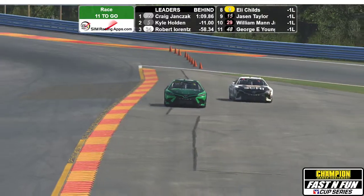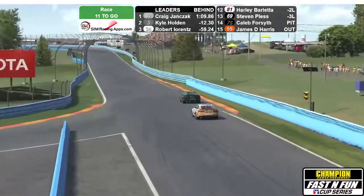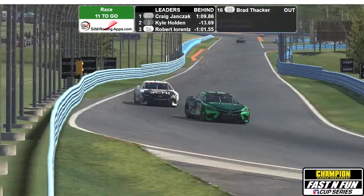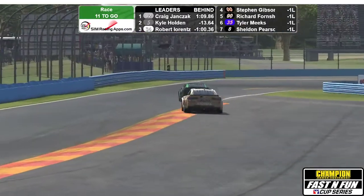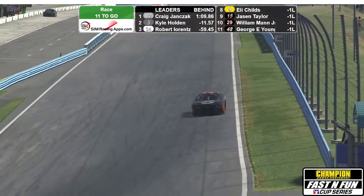11 laps to go now. Currently, it looks like Gibson giving a little bit of a headache there to Janzik. Janzik didn't quite exactly make it easy for him to let him by. At the same time, Gibson wasn't exactly wanting to let him by. I think, if anything, he's probably just more annoyed that he had to leave the lap down, unfortunately, and give that time up to him.